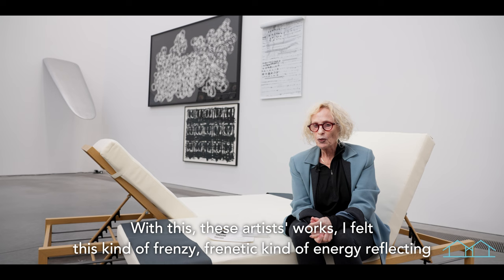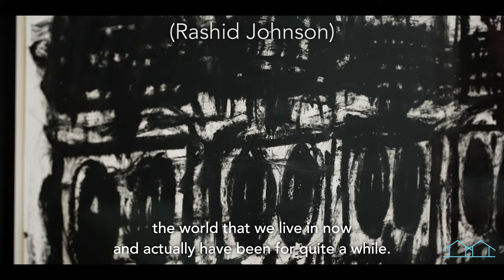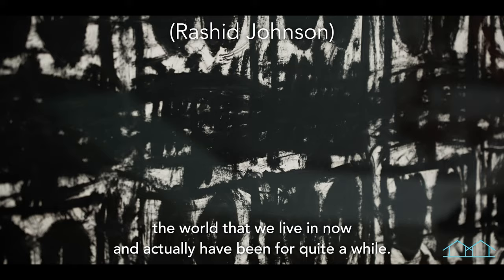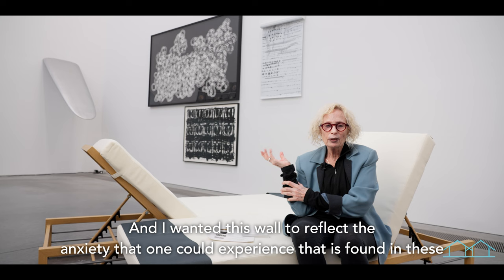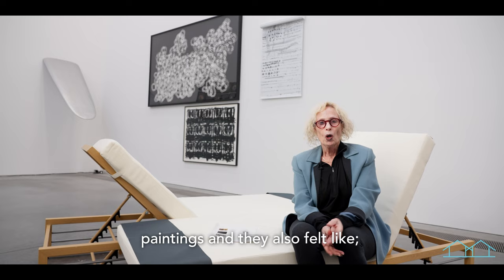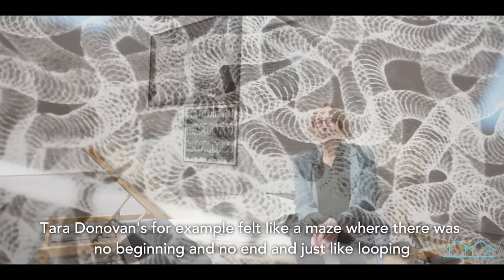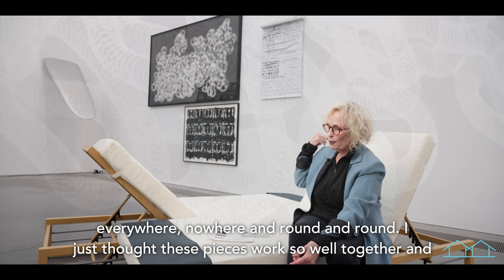With these artists' works, I felt this kind of frenzy, frenetic kind of energy reflecting the world that we live in now, and actually have been for quite a while. And I wanted this wall to reflect the anxiety that one could experience that is found in these paintings. Tara Donovan's, for example, felt like a maze where there was no beginning and no end, just looping everywhere, nowhere, and round and round. I just thought these pieces worked so well together.